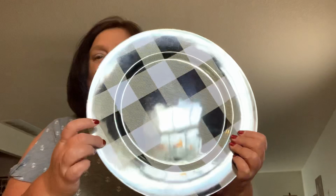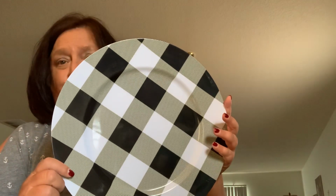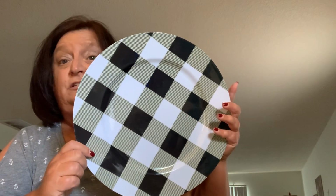Another item I've been wanting, and I'm going to be ordering these off of DollarTree.com because the store only had one. And when I saw it, I grabbed it. It is these black and white checkered chargers. Are they not gorgeous? You know, it's that heavy duty, I call it like plastic. I love this. There was only one in the store, only one. So I grabbed it and I absolutely love these charger plates, but this black and white charger plate is absolutely gorgeous. So I'm hoping that I do get them by ordering them online, that they do come in. I love this. So I was so happy to get my hands on one.